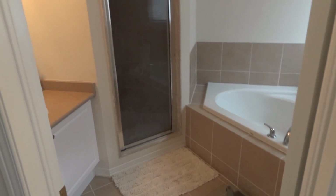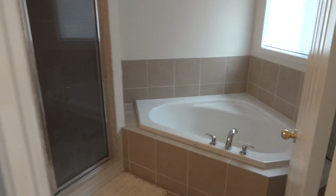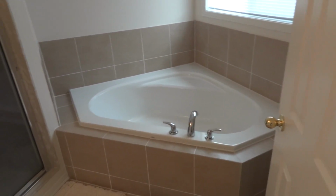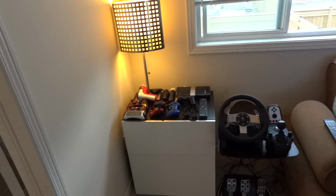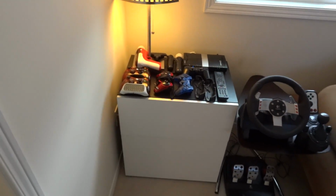So over here is where my bathroom is. It's a pretty straightforward bathroom, except it's got a big huge bathtub in it. But that's not why you guys came to this room tour. It's nice having a bathroom hooked up to my office though, because I don't have to leave for any reason.